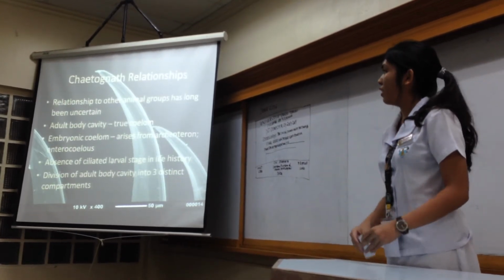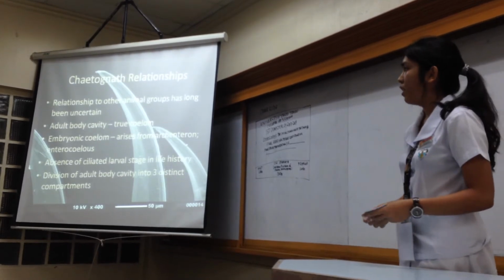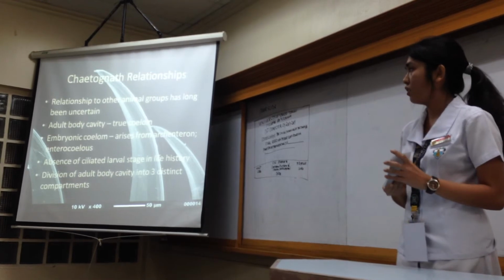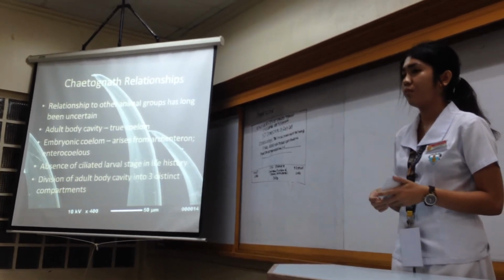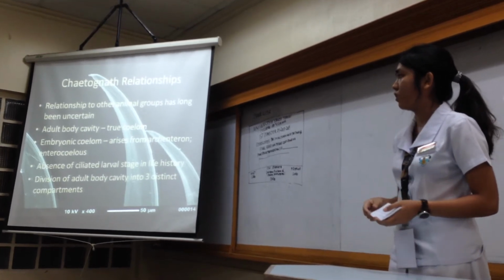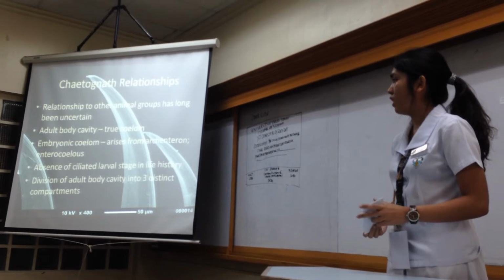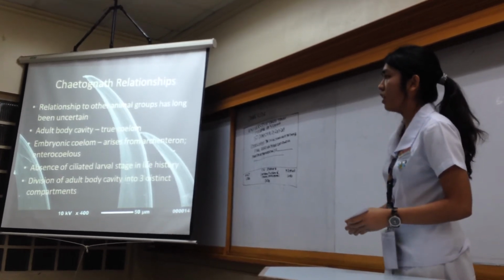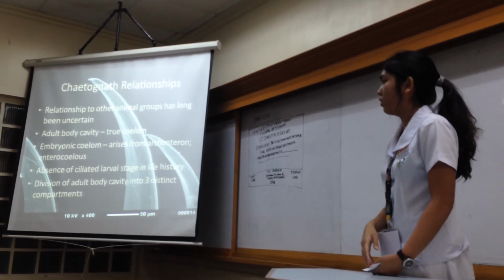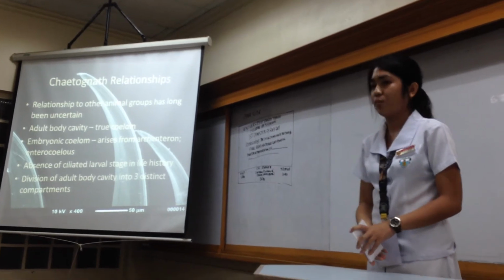Chaetognath relationships. Their relationship to other animal groups has long been uncertain. The adult body cavity serves as the true coelom, and it is made up of mesodermally derived peritoneum. The embryonic coelom arises from the archenteron, and it is enterocoelous. The absence of a ciliated larval stage is present in their life history, and the adult body cavity is divided into three distinct compartments, similar to the deuterostomes.